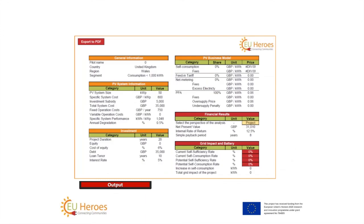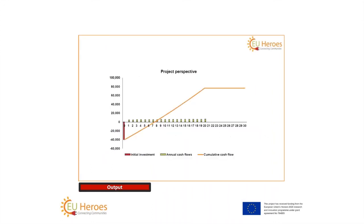And the final output is then effectively an overview page, which includes all of the information that you've previously input and the output elements of the project, looking at effectively the NPV, project rate of return, and other key parameters. That's a very rapid overview of the tool.